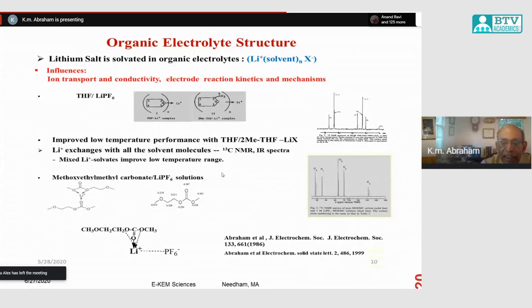We also showed through some temperature-dependent NMR studies that these solvents are all exchanging with the lithium ion continuously, so that when you have a mixed solvent electrolyte, you have continuously exchanging solvents around the lithium ion. We found them to provide a better low temperature performance, for example. So structural studies of the electrolyte are very important in explaining and also in coming up with new electrolytes for improved lithium ion batteries.